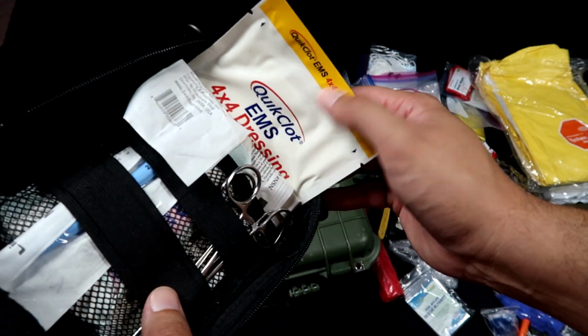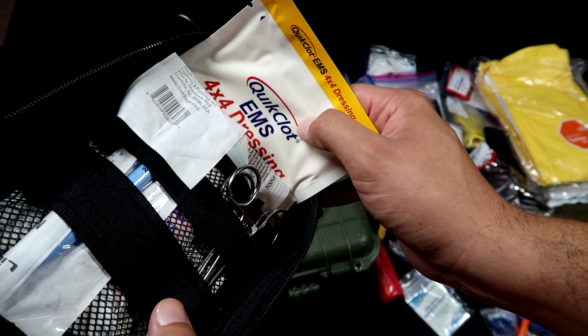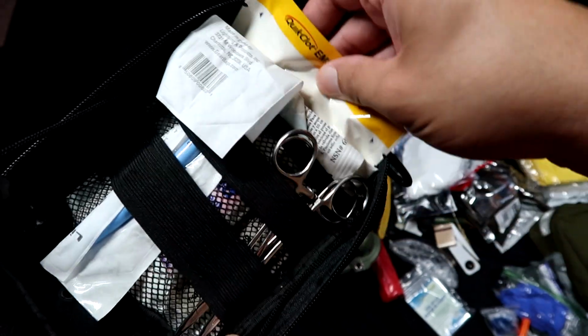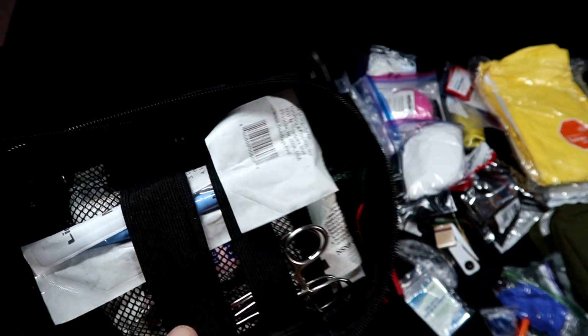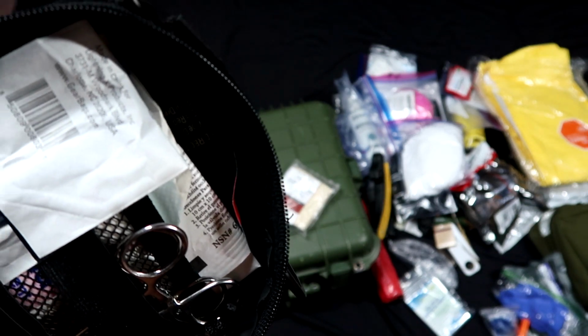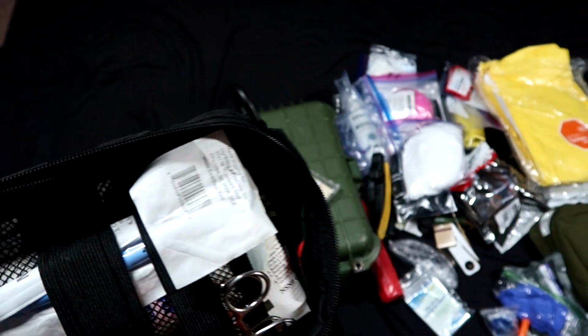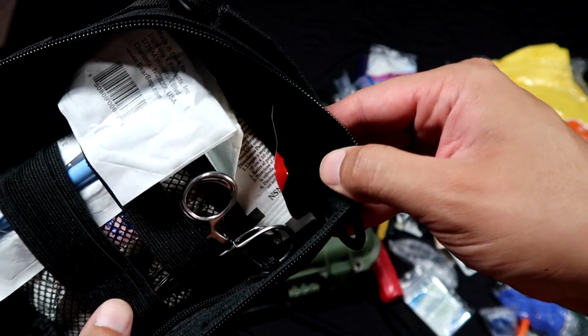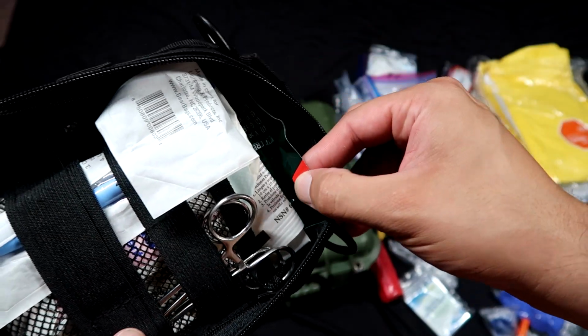I have a small dressing impregnated with QuikClot, which is a chemical hemostatic agent, which if you're bleeding like a stuck pig, and I really need to get you to stop right now, you shove that in there, and it chemically cauterizes the wound and promotes clotting, and hopefully will stop the bleeding.